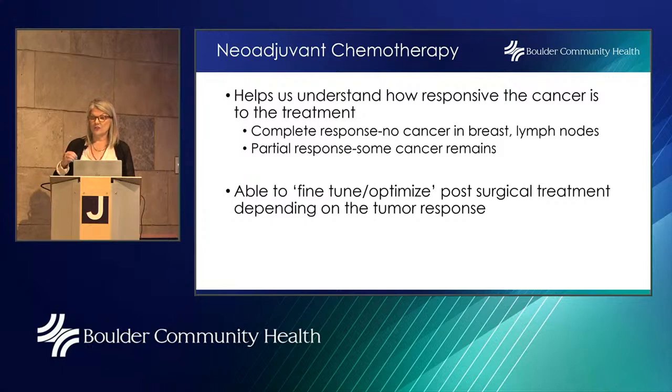In the last year or two, studies have now, both in the triple negative world and in the HER2 positive population, we've now recognized that if there's a partial response, if there's remaining cancer in the breast at the time of surgery, we can then do a different treatment after surgery that's going to help improve the cure rate for that group of women. And so the response of the cancer to the chemotherapy helps us direct and optimize the best post-surgical treatment to improve the cure rate.